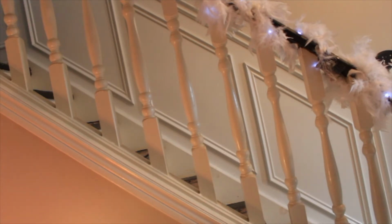I've also decided, since the feathers have kind of fallen off a bit, that I would do a little bit of cleaning and vacuuming down here as well. So welcome to a clean with me as well.